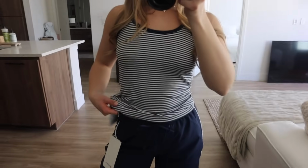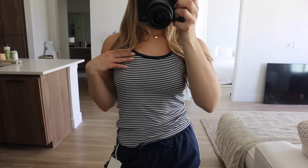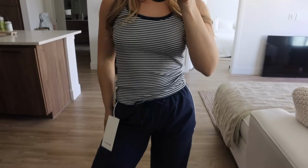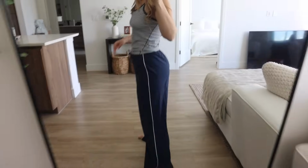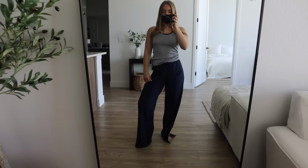I got the tank in a 4 so it could be a little bit more loose fitting, and I have the Flow Y bra in white and navy so I could put that under for a little bit more support. And then the pants, if there's one thing you should get, it's probably these pants because I feel like they're gonna sell out. The fit is perfect and I just think that they are insanely comfortable. They're so cute, and everything from Lululemon is the best quality.